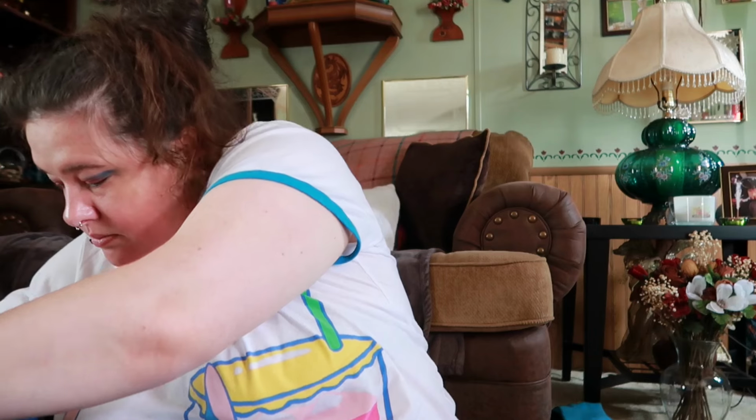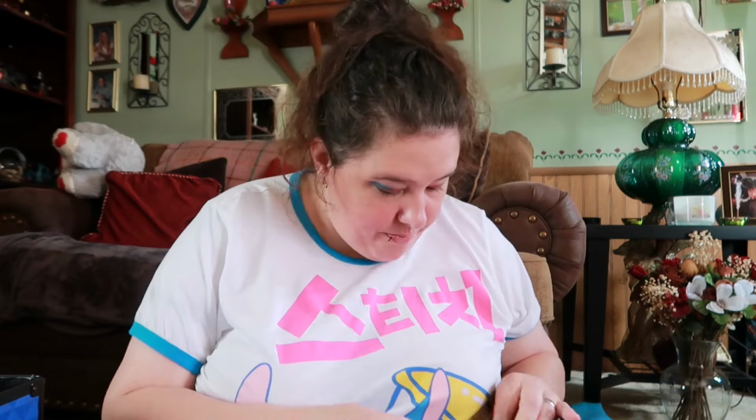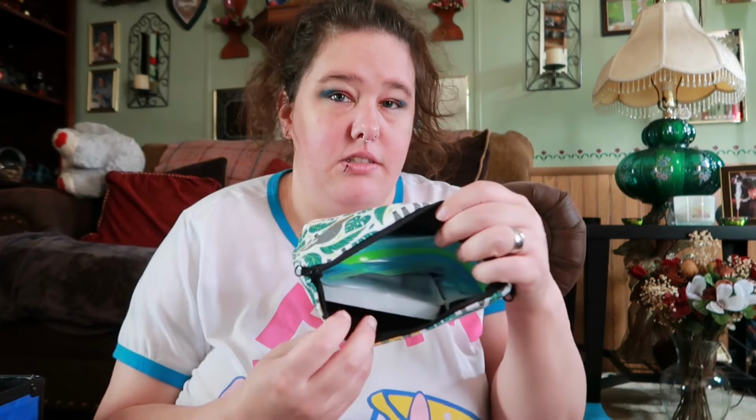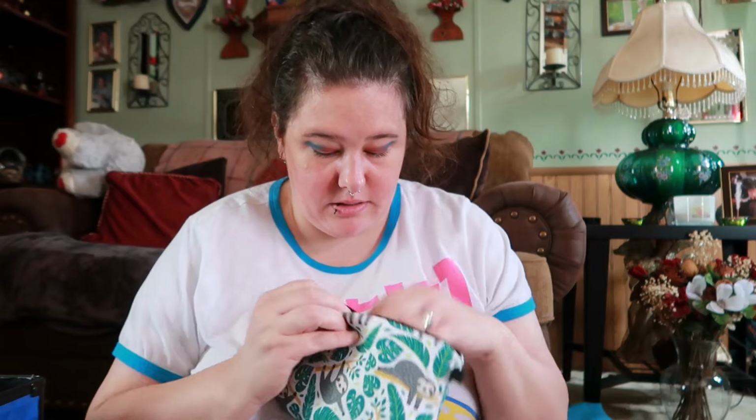I already showed you these. I was waiting till last to put them in. These are just eyelashes. Got some pink ones. I don't see me using those pink ones for anything, to be honest.